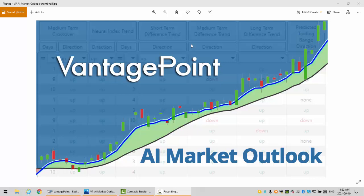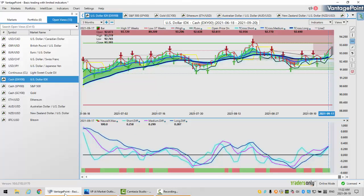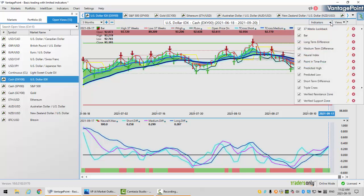My name is Greg Furman, and this is the VantagePoint AI Market Outlook for the week of September the 20th, 2021. To begin this week, our indicators we're using in this week's presentation, I'll just highlight this so everybody can see this. We're looking at the 52-week lookback that's been modified to 37 weeks to keep it within the calendar year 2021. We're using bars, not candles.